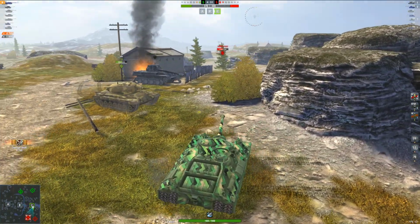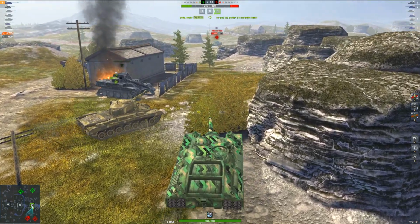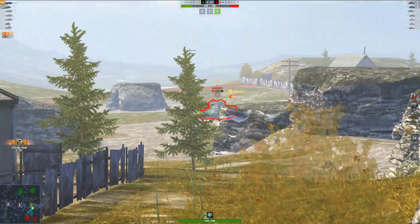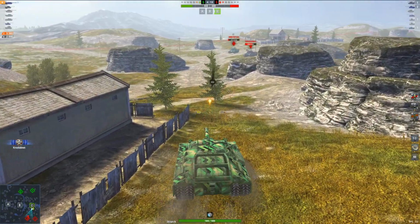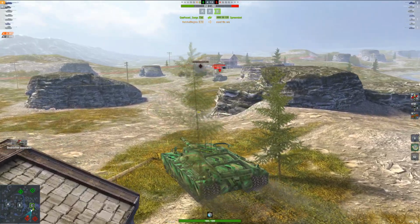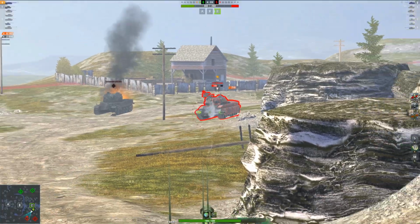Now that we have covered the basics of when this tank should be released and how you're going to be able to obtain it, I do want to point out that the statistics I'm going to tell you are what this tank should be like in speculation. Obviously, when Blitzhanger gets the statistics out, I'll make an updated video letting you know everything you need to know, but I thought I would get this video out early so you guys have an idea of what the Japanese heavy Tier 8 is going to look like and how it's going to play.